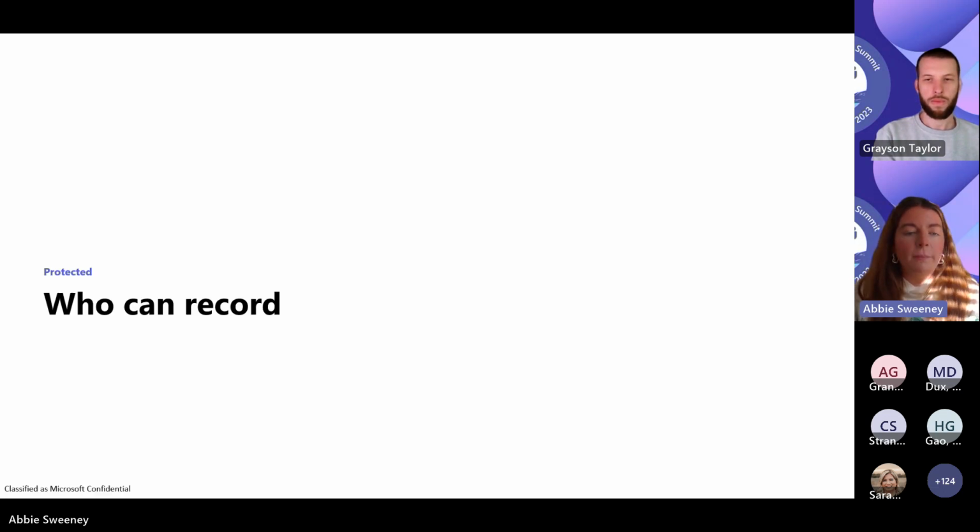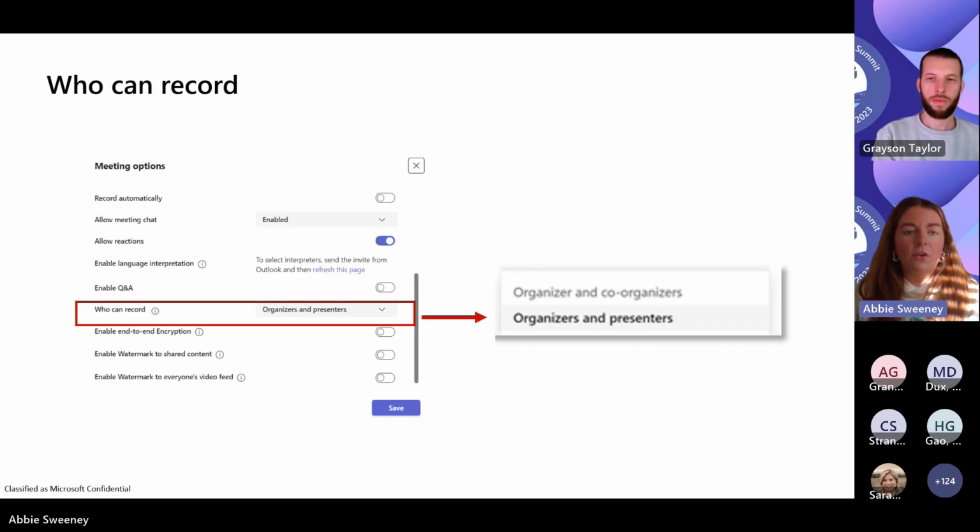One mini feature that I will show you is changing recordings. So this is the meeting options that I just spoke about. If you have organized the meeting, you have the option to change a lot of different information with that meeting. One of the things that is included within the premium SKU is changing who can record. So that can be either organizers and co-organizers or organizers and presenters.